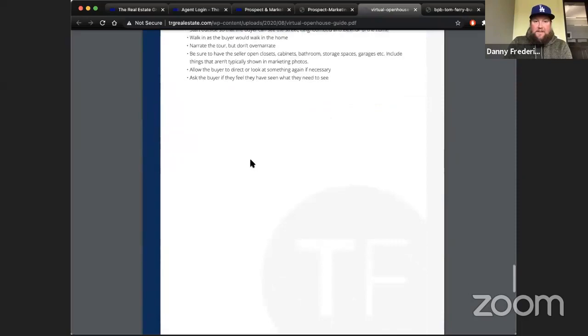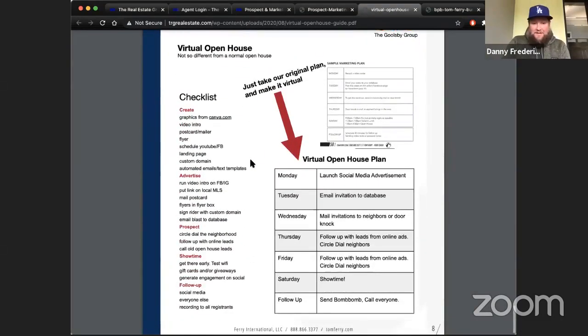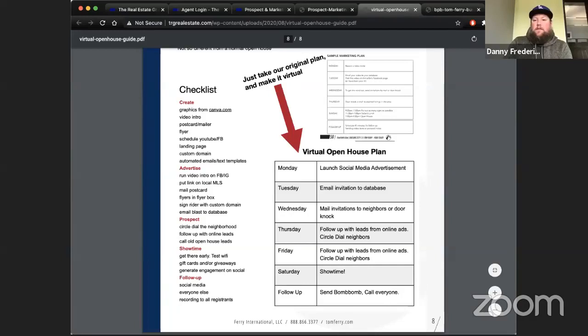For the actual showings, this is a long, broad checklist that gives you information on what to do. Here's how you plan that virtual open house, just like you do a regular one. With door knocking, instead you're going to do some sort of advertisement, whether it's mailing it out, doing it on social media with posts, or setting up the event. That makes it real easy for you guys to get everything set up. So that's the whole quick rundown for how to set up a virtual open house.